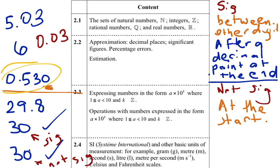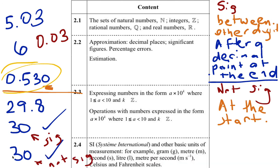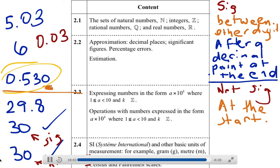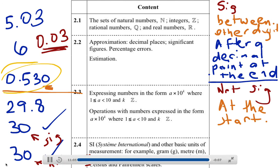Hold on. Just one more thing to remember: zeros don't count at the start. Even if they're after the decimal point, they do not count at the start. You start counting once you hit the first digit other than zero. So this number, 0.03, is only one significant figure.